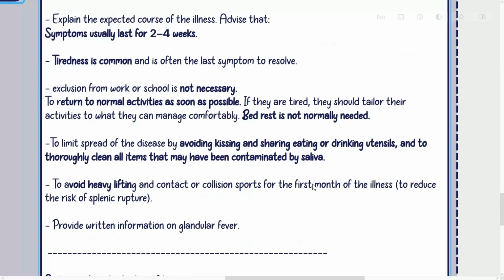Advise that symptoms usually last for 2 to 4 weeks. Tiredness is common and is often the last symptom to resolve. Exclusion from work or school is not necessary. To return to normal activities as soon as possible. If they are tired, they should tailor their activities to what they can manage comfortably. Bed rest is not normally needed.